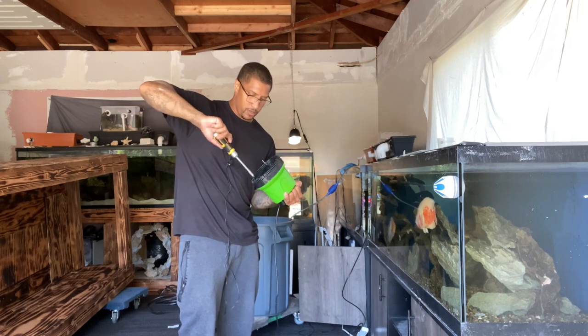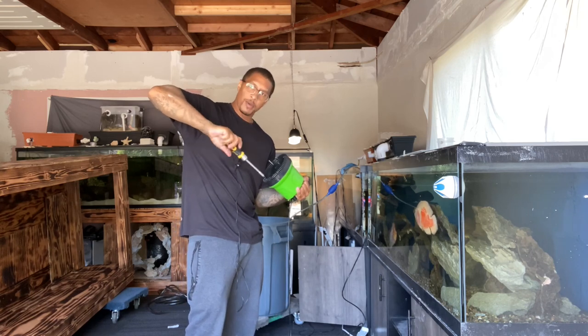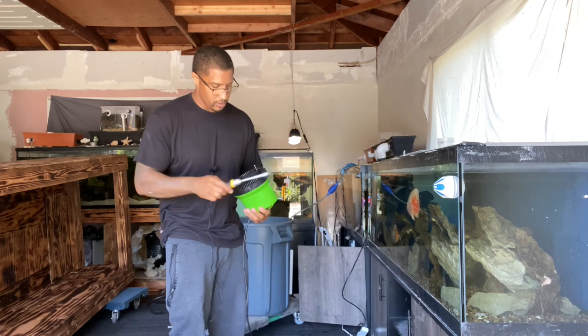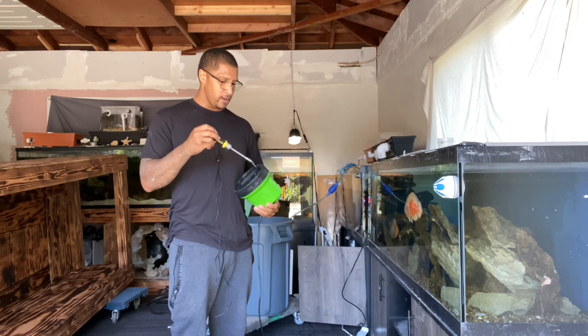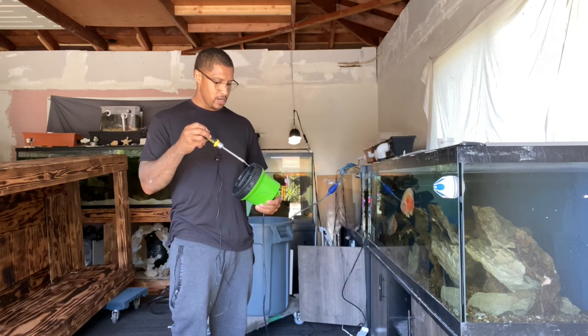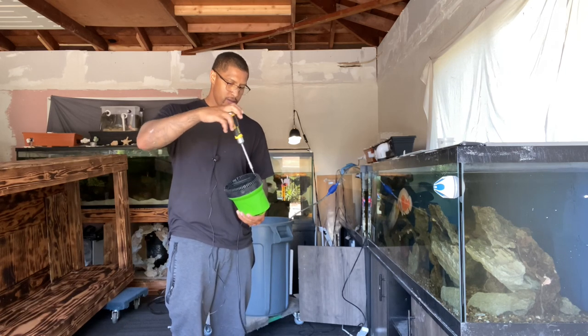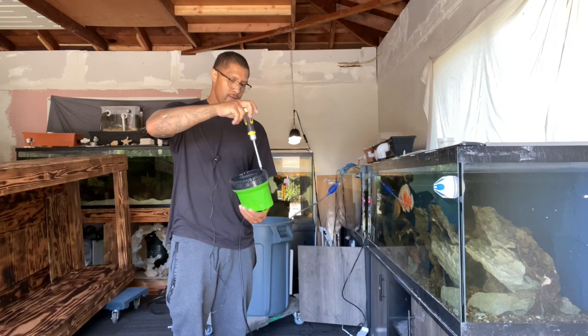Got a blue jay in the yard. One thing about being here, we got a lot of different insects, big ones. Then we also have a lot of different birds here. I like that. All right, come on.